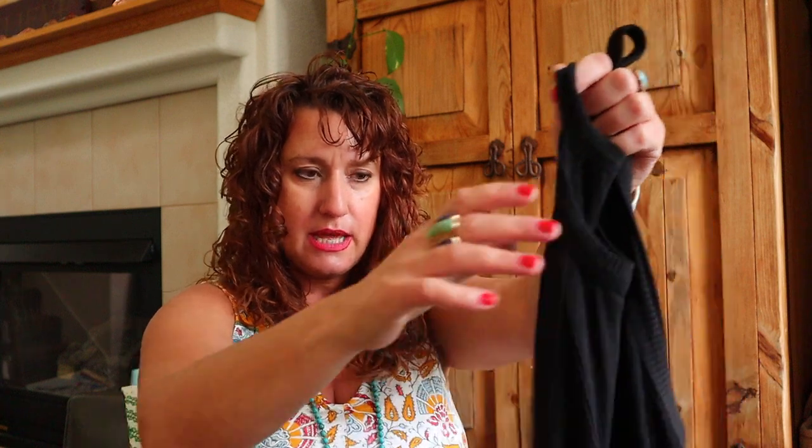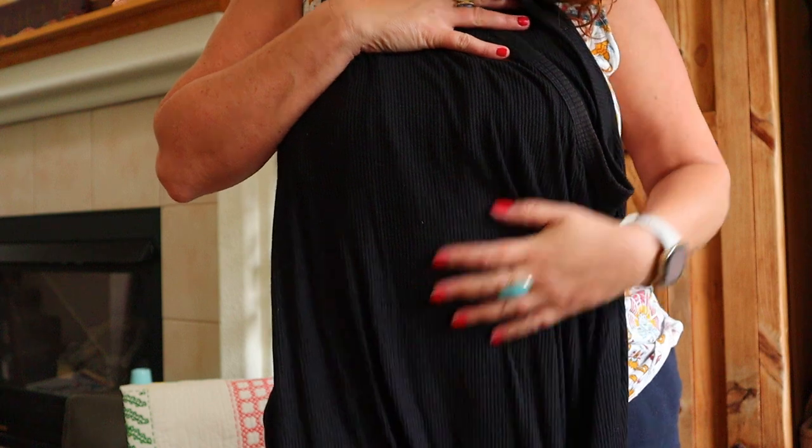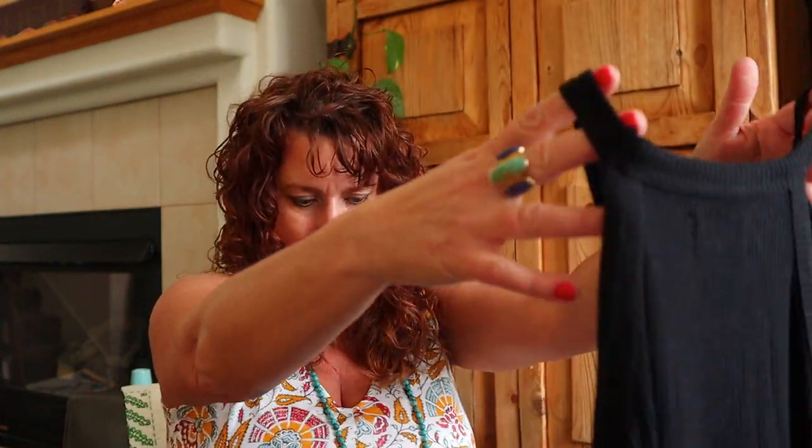This is like just a little, I guess it's a midi dress, a black ribbed mid-length stretchy dress. This would be so perfect, size small, for like beach summertime.